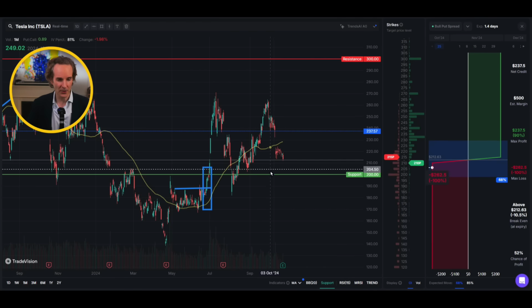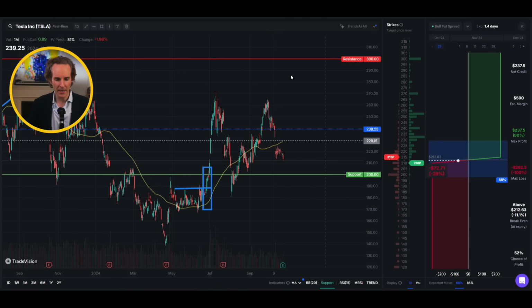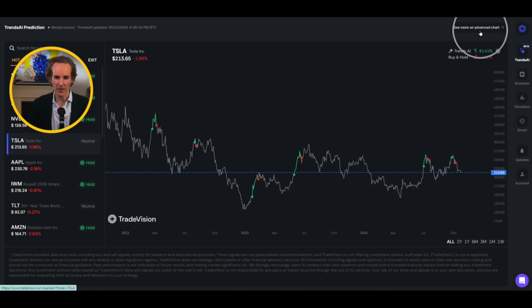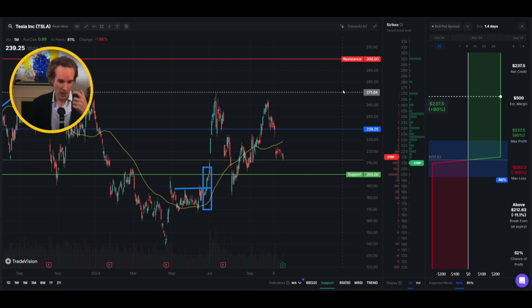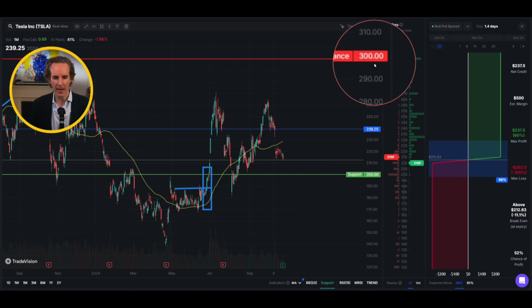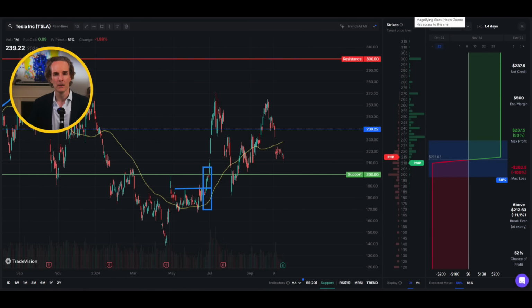But the really interesting thing is, if you click in the top right here on the advanced chart for people who can handle a bit more of a complex chart, we've got a resistance line here. And that resistance line isn't something we make up. It's not even based on the chart. It's based on real market maker positionings.